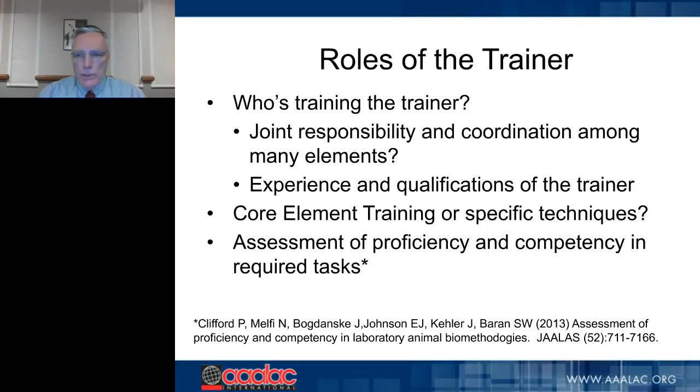One could always ask the question of the roles of the trainer and what the qualifications of the trainer are. The development of some form of quality control or auditing process by the trainer is also important, in addition to their qualifications. The trainer many times is a very experienced technician, or perhaps a veterinary technician, or even a veterinarian coordinating some of the training. But then look at the ability to identify the core element training that we've discussed, as well as specific biomethodology. In any regard, as we alluded to previously, if there's a method or process to assess proficiency training and competency in required tasks, that helps augment and really solidify the training program.